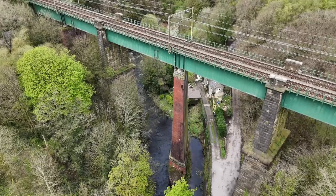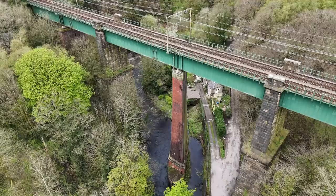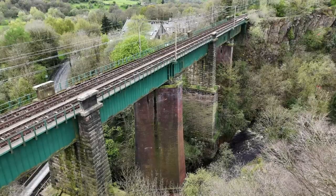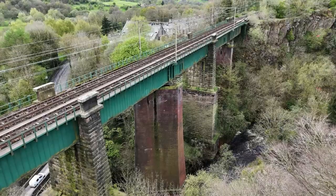Built in 1842, the bridge was made of wood on top of stone pillars, but less than 20 years after it opened, it was replaced with wrought iron box girders due to deterioration. Three red brick intermediate pillars, of which one is in the river, were built to better support the girders. Anyway, let's head over to our next stop, Glossop Relay.